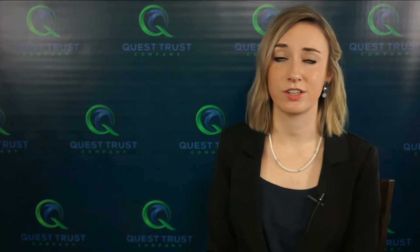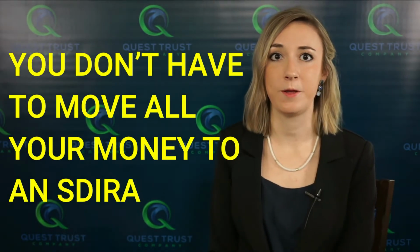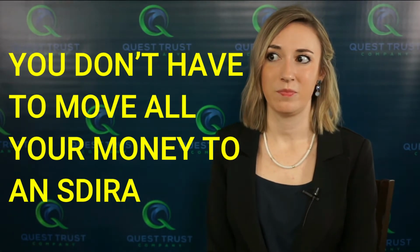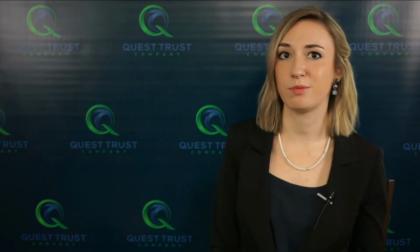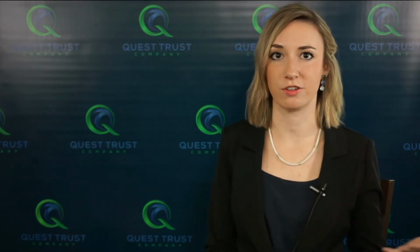Another important thing to remember is that you don't have to move all of your funds into a self-directed IRA. Kind of going back to that diversification concept, you want to make sure you don't have all of your eggs in one basket. Self-directed IRAs are great. You have a lot more control over where your money is invested, but that doesn't mean you invest your entire IRA into one investment. Every investment does come with its own risk, just like you might not invest your entire IRA into one stock. You want to make sure that you've got your money diversified.